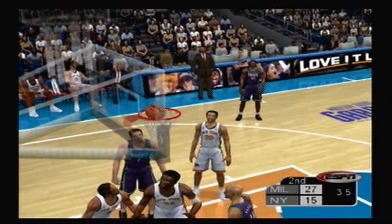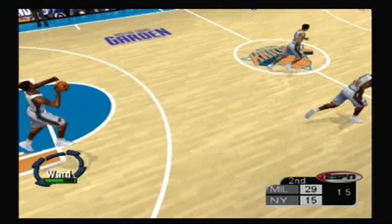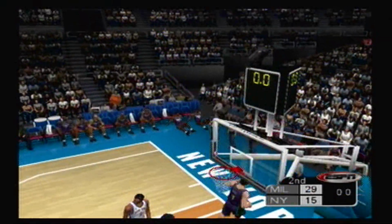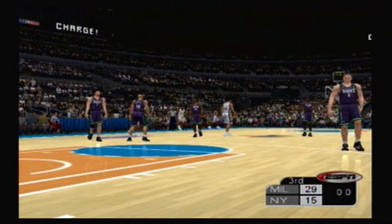The Bucks have the ball. They're 3 out of their last 4 from the arc. Nice lay-in off the glass by Cassell. Puts it up off the inbound. Can't get the buzzer beater. We've reached halftime with the score 29-15.